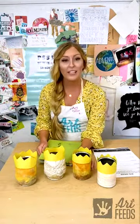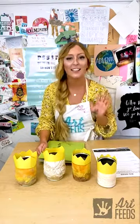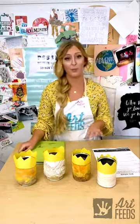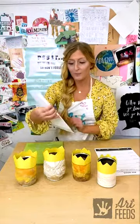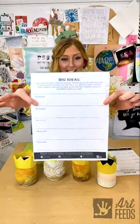So what we'll create together today are idea containers. But before we get started, we need to brainstorm some of our ideas. On the Art Feeds blog, you can find this sheet that says big ideas.